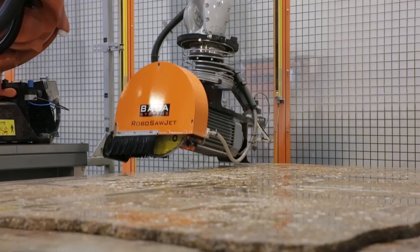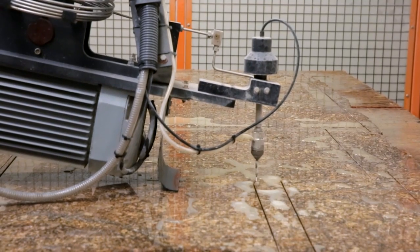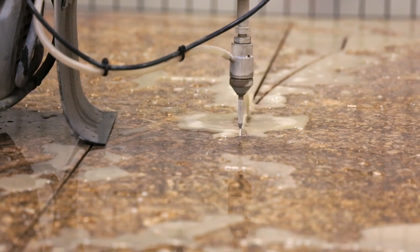It's just tremendous. On the robot, you can actually cut the sink out. You can cut radiuses out. You can do inside and outside radiuses. You can do arches. So now you can do all of that cutting in 20 to 25 minutes as opposed to 2 to 3 hours.